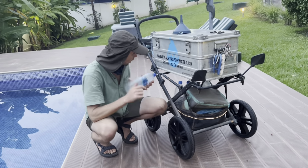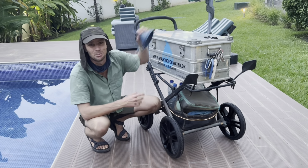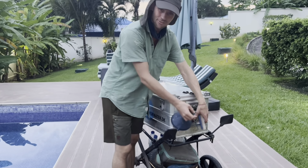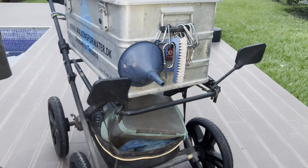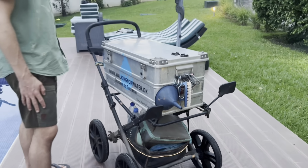But yeah, for me it's also a matter of economy. I cannot afford to buy new bottles all the time. But yeah, carabiners are very handy for hanging stuff. As you see here, my funnel, my brush to brush my boots, brush my wagon when it gets muddy, and all sorts of things you can hang with the carabiners.